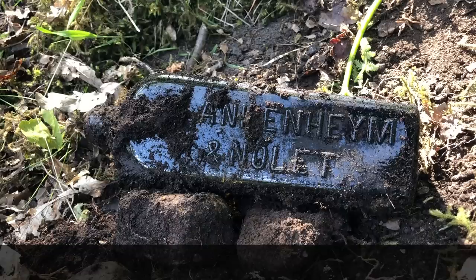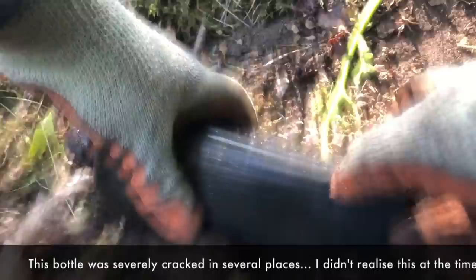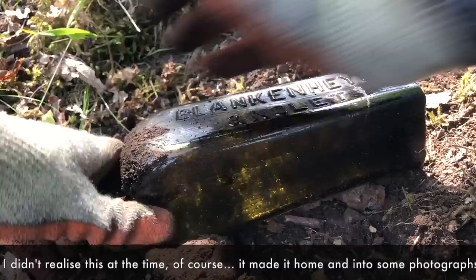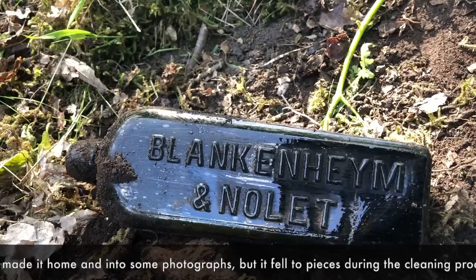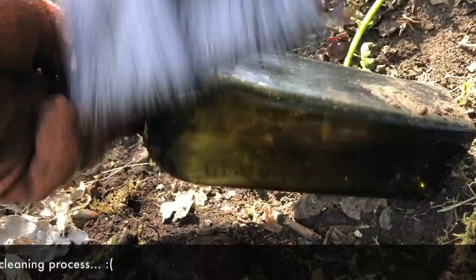Tough going, and I've moved now three times, but I do believe I've just found another case gin. Is that a crack or is it a formation line? I'm not sure, but still, it's cool anyway. I think it might be a formation line actually. Oh, very warm today, no wind, so the midges are eating me, but finds are starting to come out, so I will persevere. Beautiful. Blankenham and Nollet.